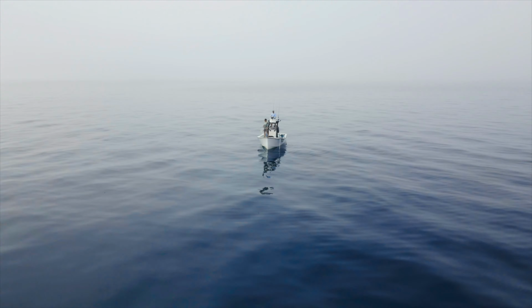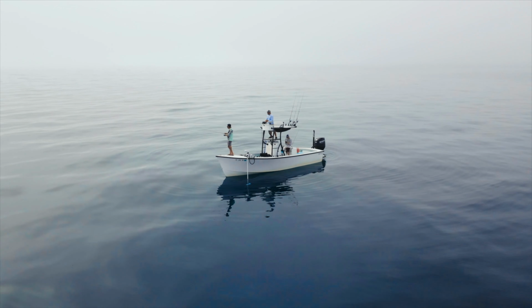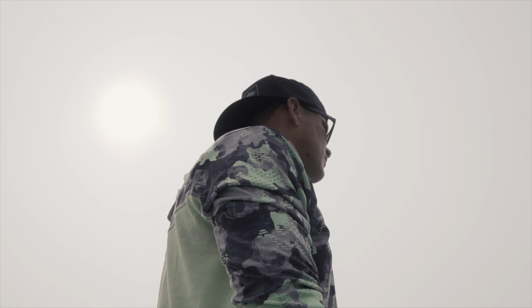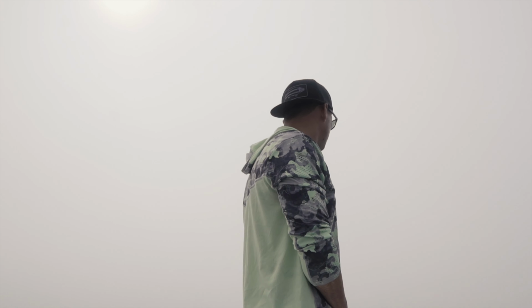Permit's one of my favorite offshore species to target here. On a very, very common slick day, you can actually see them finning. And the day that we decided to go out, yeah, it was calm and slick, but it was probably some of the thickest fog I've ever fished on my coast.